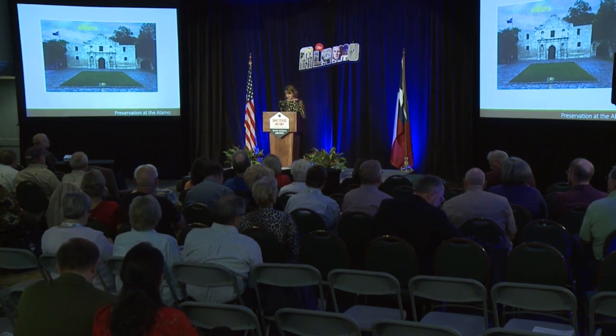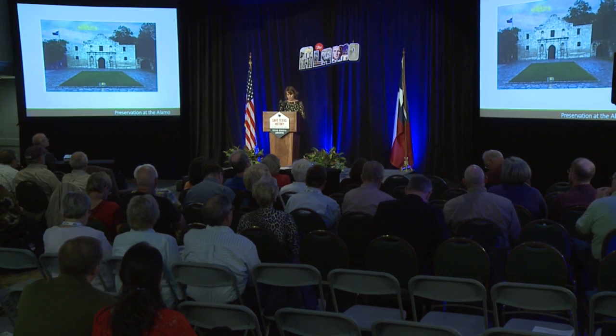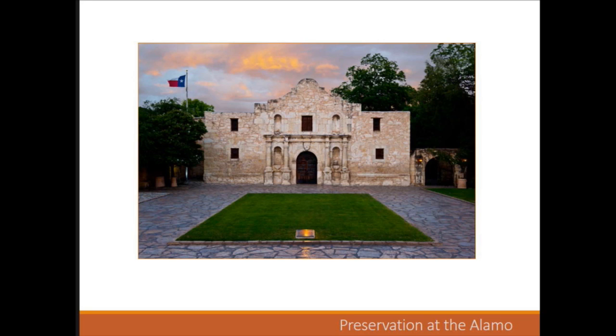This is what we think about when we think about the Alamo, but this building represents a relatively small portion of the original mission, a small portion of the 1836 battle, and a small portion of the current Alamo Complex. We now refer to this building as the church, and a small portion of it was used for church services during the mission period.